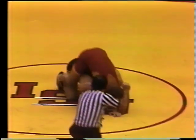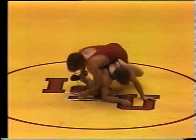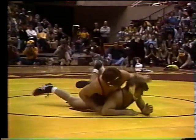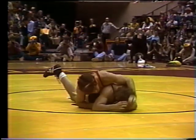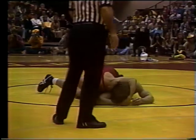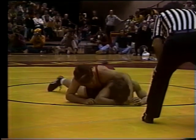Defensive stalling. Now immediately there's a point for stalling against the bottom man. Off the whistle. And Kelly Ward is now leading 13-5. Each man has been stung twice that way. Ward on top with a crossbody ride, working on it. There's going to be some more stalling calls coming up shortly because there's not an awful lot going on underneath.